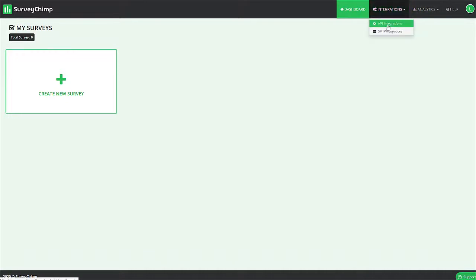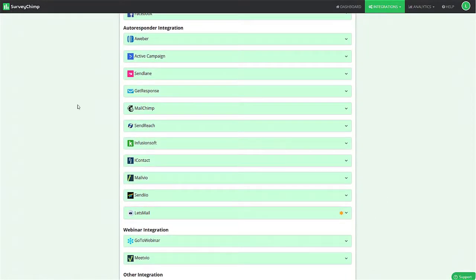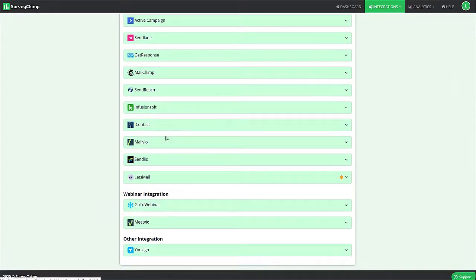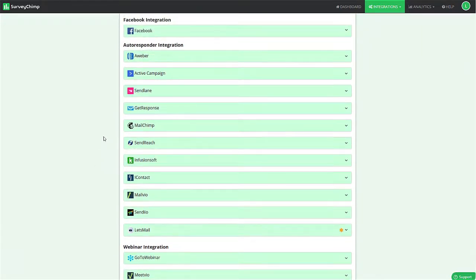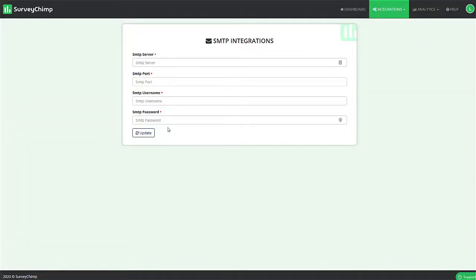So in the integrations, click API integrations, and you see all these cool apps are integrated. In particular, I want to mention we've got Mailvio, Sendio, Let's Mail, Meetvio, and Usign all added recently. These are all apps from our partners, and we've got big mainstream platforms as well. And if you have an email platform or whatever that isn't listed here, you can just go to SMTP integrations and use the credentials here. And again, if there is a platform that we haven't connected that you're interested in, let us know and we should be able to add it for you.